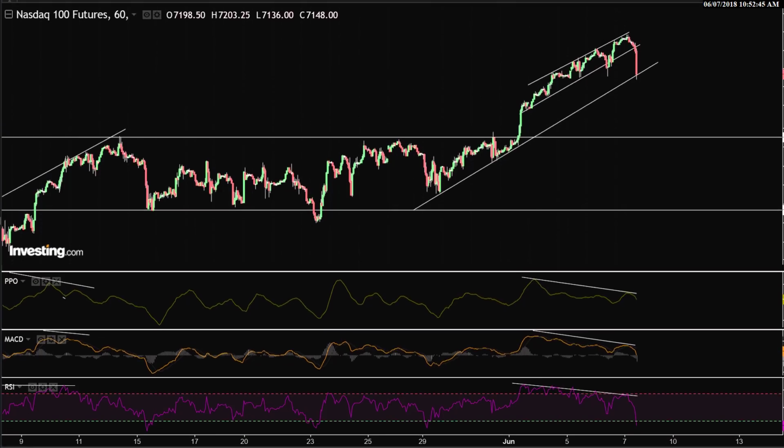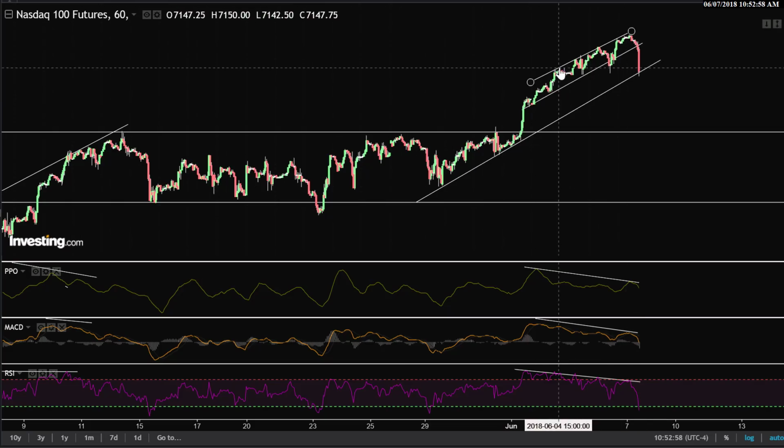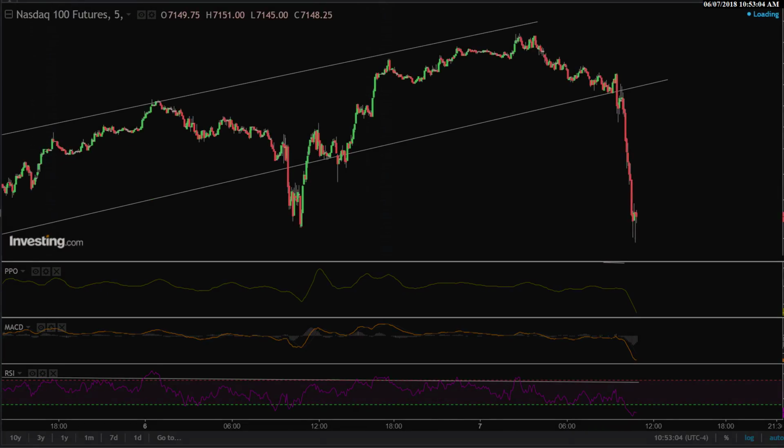Let me move this down. Might have been cutting off part of the screen there. There you go. So there it is. We hit that level. We've had a reaction so far. You can see that we're holding on it. That's a reaction. We fell quickly down to it, wiped out a lot of candles. We wiped out several days of trading.